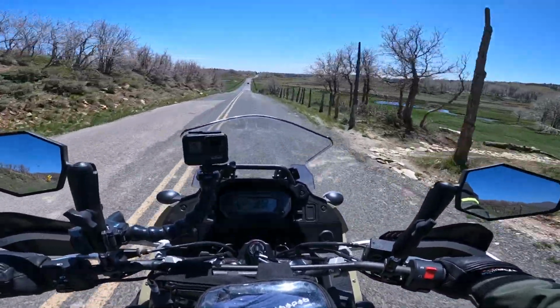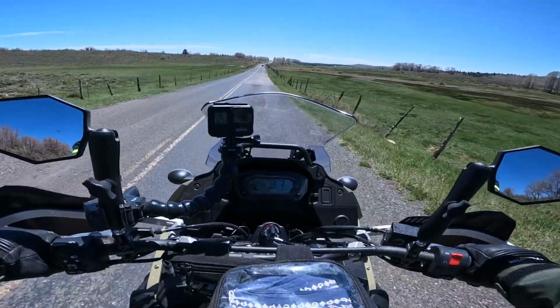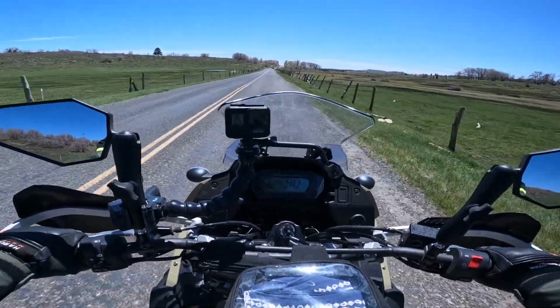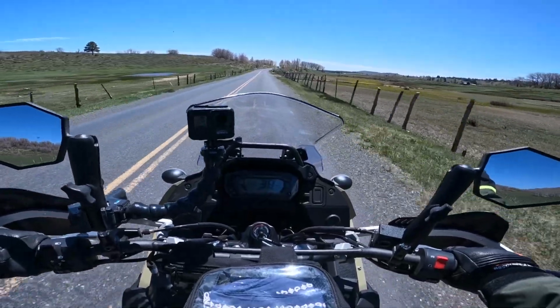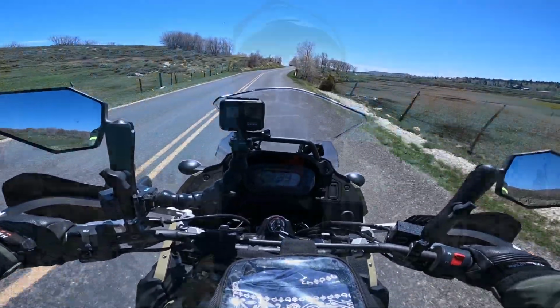This KLR is just about done. Pretty stoked about that, and I haven't had any mechanical issues to speak of as of yet. And I've done some good rides on the dirt, some good rides on the asphalt, elevation, all that stuff, and she's just been good, real good. So I'm stoked.